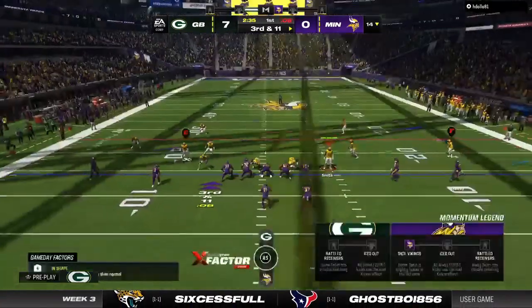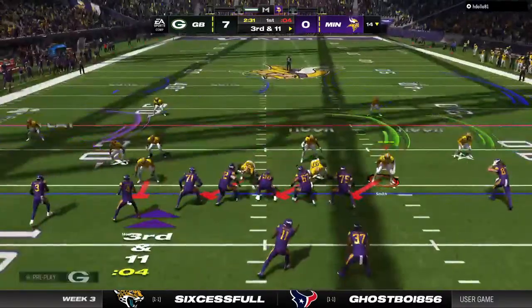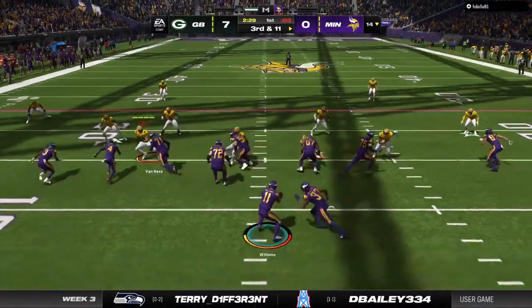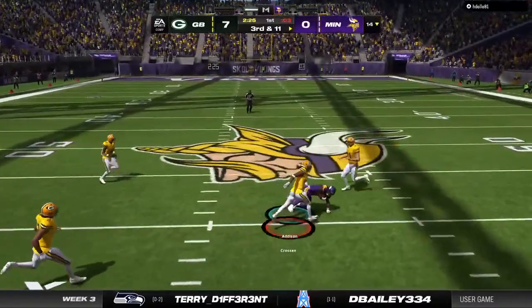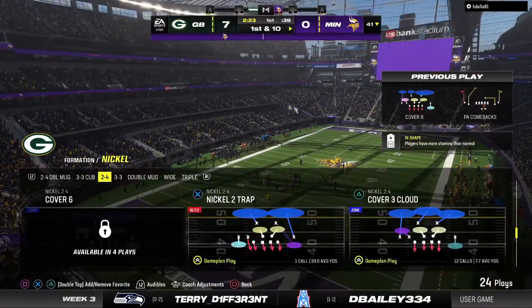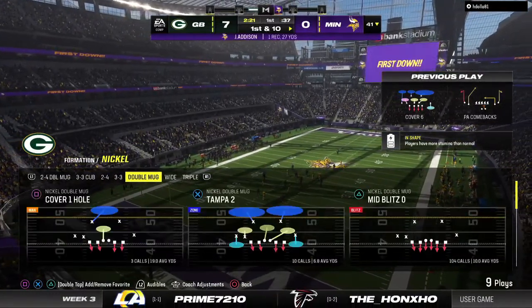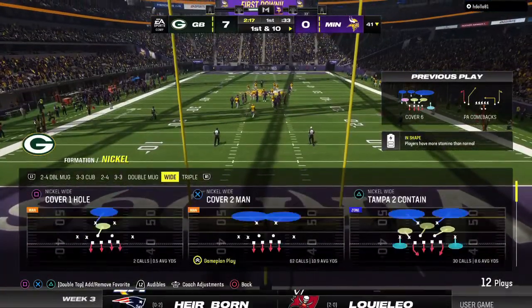Now motion left with Mooney. Off the play fake, he'll look to throw. Work in the middle of the field, and he's got a man, complete. And they're going to get this beyond the 40 before he's taken down. 27 yards there on a very nice 3rd down conversion.